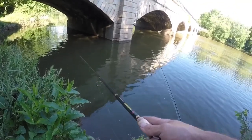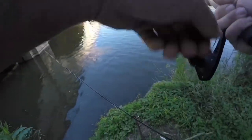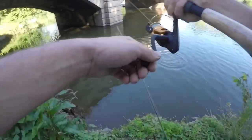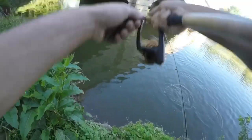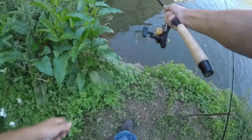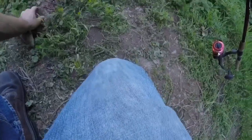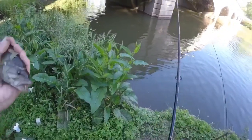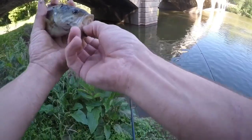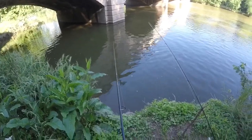So far, bad. There we go. They are, but in this particular area, there's only one rule, and that's you can't keep smallmouth, but everything else is, it's not that bad. I don't see too many sores on the catfish and stuff, so yeah.